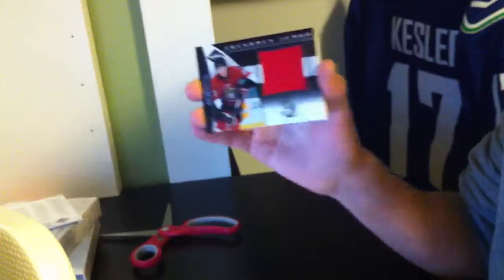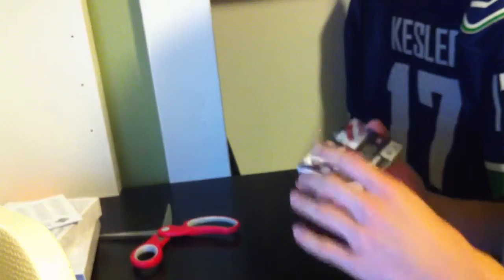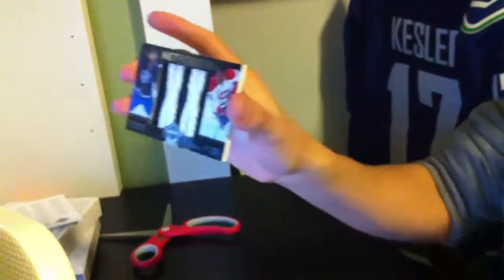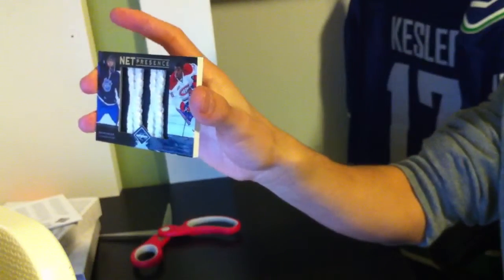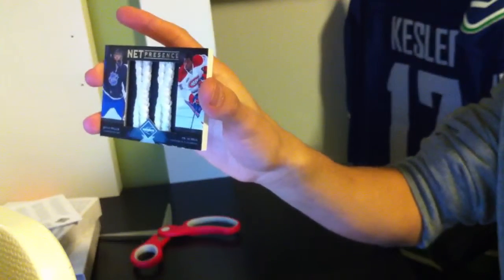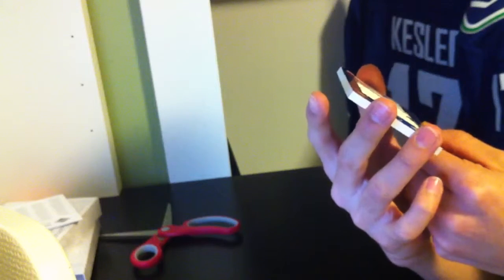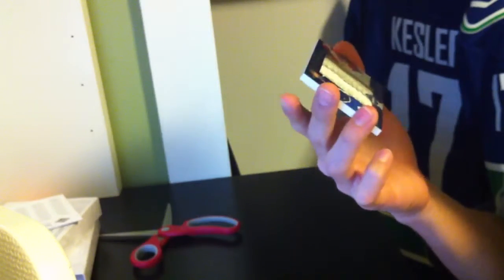We got this nice freshman jumbo for Mika Zibanejad, whatever. That's out of 199. And we got this. Here, I'll show the back first. Net Presence. Never seen a card like this before. Super nice. It's out of 25. 24 out of 25. And it's two teams here. It's Montreal and Jonas Hiller. And look at that on the bottom there, it's all dented up. Good job, Panini.